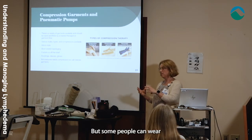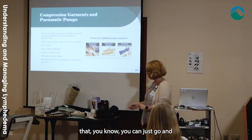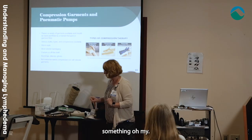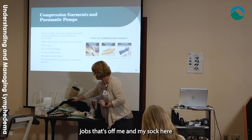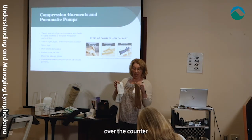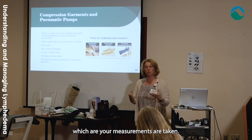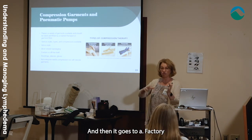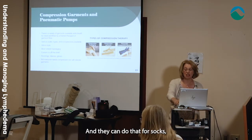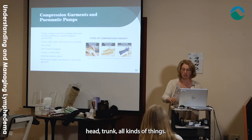But some people can wear things off the counter, which will fit into a size. The Jobst that's off the shelf, and my sock here and the sleeve, these are over the counter or off the shelf type of garments. And then they also will make custom things, where your measurements are taken and then it goes to a factory and they make it specific to you. They can do that for socks, sleeves, gloves, head, trunk, all kinds of things.